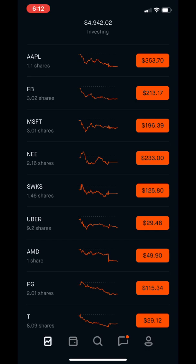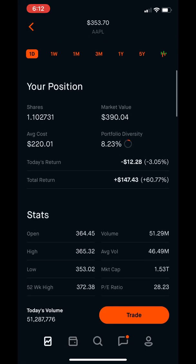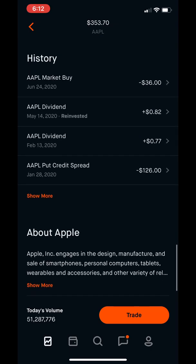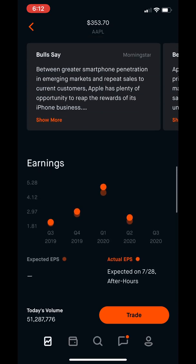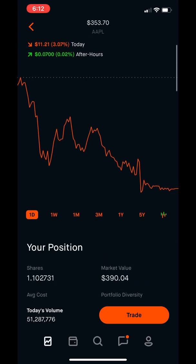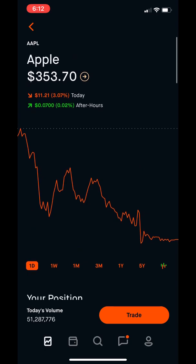I just bought a few, I think, fractional shares. So one of those fractional shares was Apple, and I did buy, how much did I buy? I don't know why I bought $36 worth of it. Oh, I remember. I was buying 0.1 of a share of Apple because I wanted to see if you can buy in fractional shares without actually putting a dollar amount. You could put like 0.05 shares or something, and that turned out to work, so that was pretty cool.